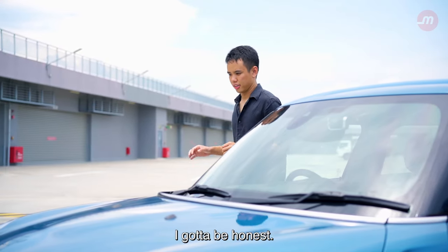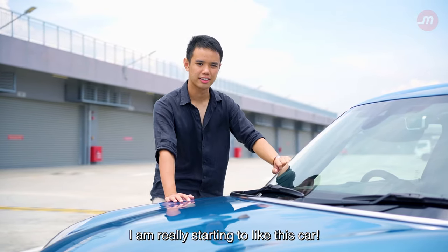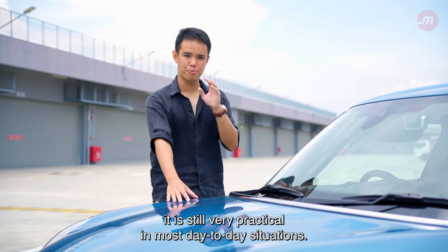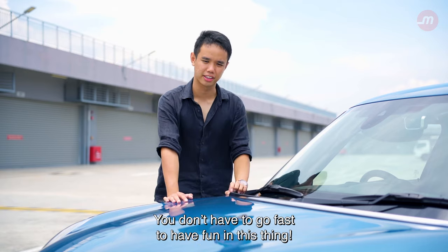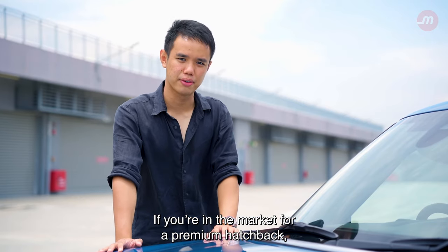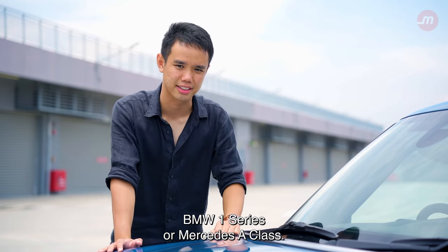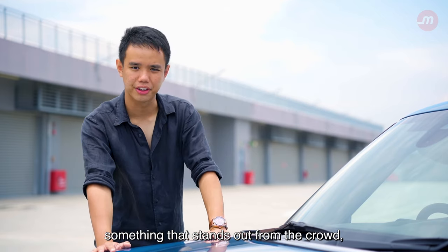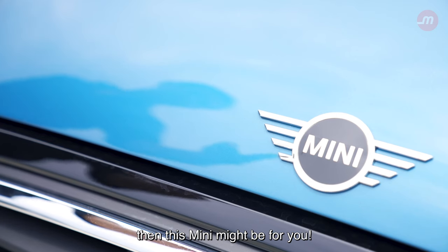I gotta be honest, after spending a few days with the Mini One, I am really starting to like this car. It is nimble and fun to drive, and even though it is small, it is still very practical in most day-to-day situations. You don't have to go fast to have fun in this thing. If you're in the market for a premium hatchback, you'll probably pick the Audi A3, BMW 1 Series or Mercedes A-Class. But if you want something unique, something that stands out from the crowd, something that is blue in a sea of red, then this Mini might be for you.